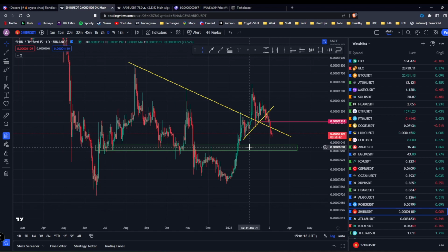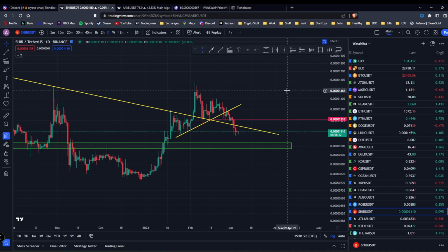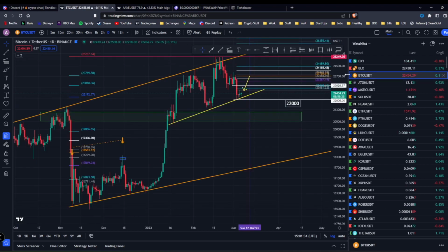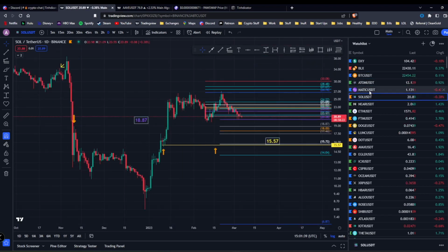So it's a nice little decent drop, right? It's not too bad from the top of the trend line where it got rejected. 22% drop. And again, this is things that we kind of already see happening, so we're not surprised there. And as far as everybody else, they're almost to their target.